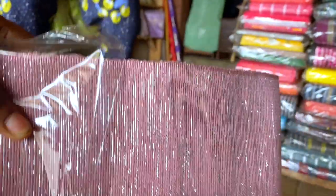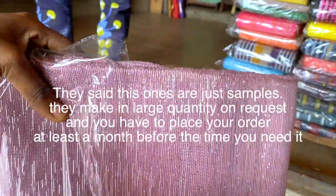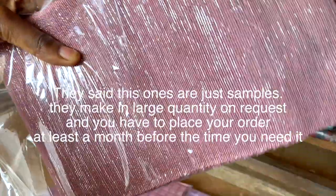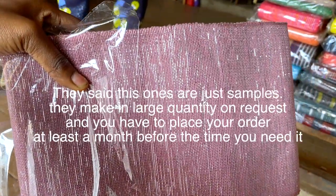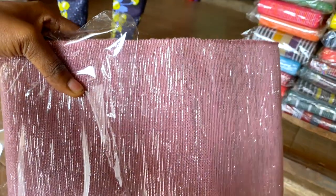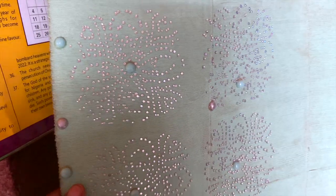Do you make them yourself? Wow. So on request samples, abi. So when the person needs it, when should they tell you to make it? Like 1 month before the needed time. So if you also want to design it, like you want it to have beads, stones and all that, they also have the machine to design it.